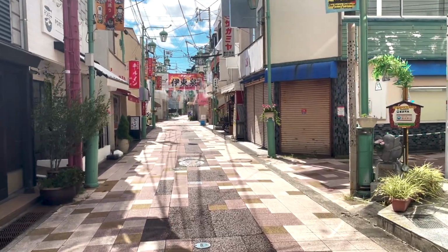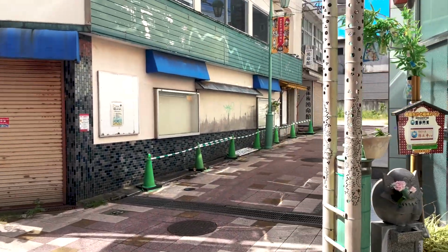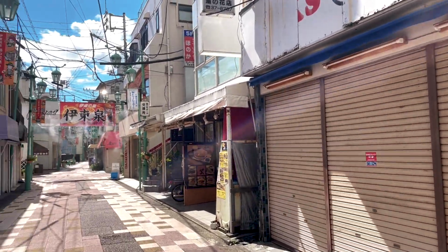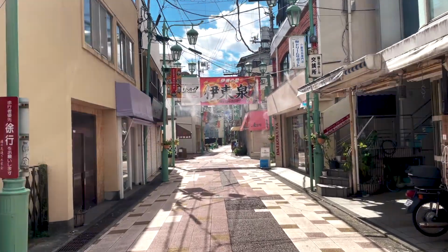So come with us. I wanna show you a little bit of the street I'm on right here. So let me turn you around. I absolutely love the small shopping streets here in Ito. The retro vibe is undeniable, but what really stands out is their sense of humor. Check out this banner at the end of this street.